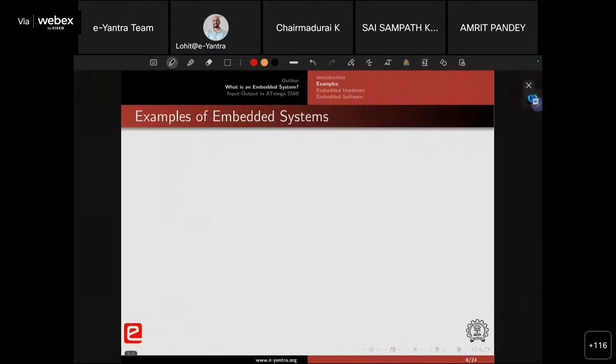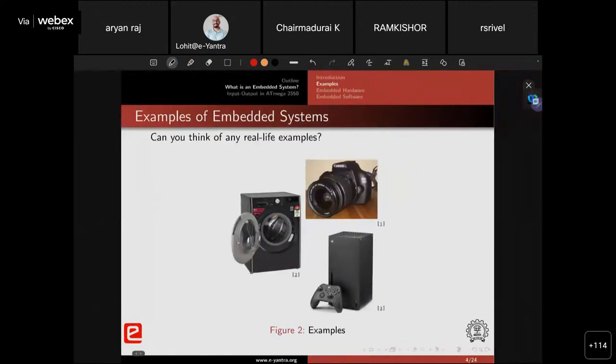So now let's see some of the examples of embedded systems. Before that, can you yourself think of any embedded system examples in your day-to-day life? Any answers for this? Mobile, sir. Yes. Digital camera. Yes. MP3 player. Mobile phone is an example. Automobile. MP3 player, digital camera. We can also say a traffic light control system. Calculator, sir. Yeah, calculator. GPS is also an example. Right. So GPS.